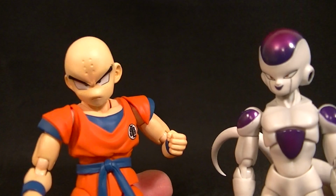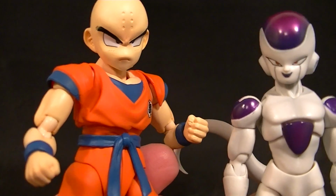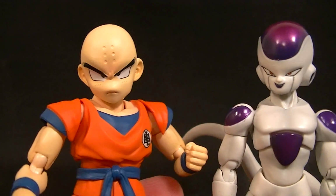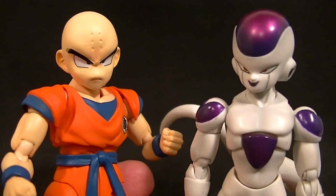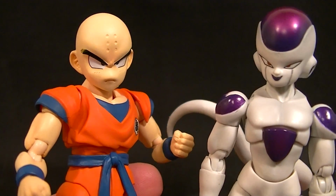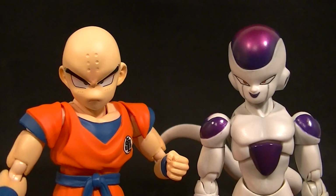Really just phenomenal figures, and they, for me, were an easy choice. Everything else was kind of hard to decide. These guys I knew I wanted at the top of the list as soon as I started thinking about it. So if you're hesitating on picking up either of these figures, don't. You will not be disappointed unless you have some kind of crazy expectations. But even then, they are pretty darn good. So these guys hit the number 1 spot on the top 10 list of 2013.